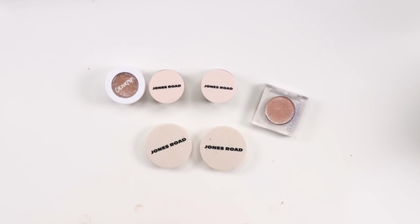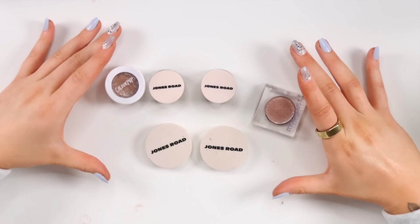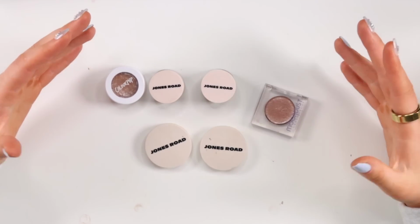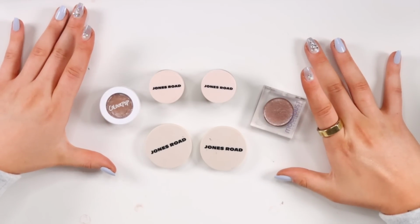The next category is my single eye products. So I currently have 6 and last year I had 11. Looking at my tiny collection of single eye products, I'm just thinking of Lauren May Beauty's single eye collection because I know that she loves singles and I just don't. I am a palette girly and I think I always will be, but let's go through these 5.